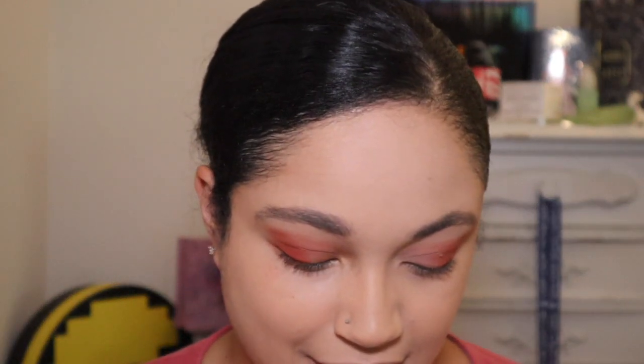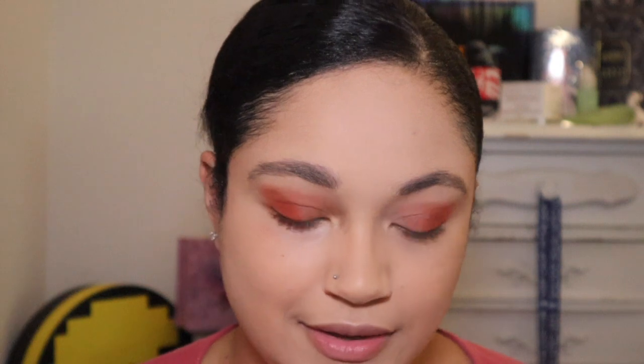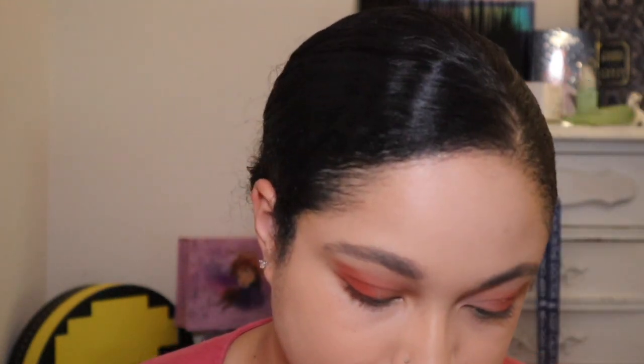I don't know, guys. I really like the shades in this palette, but it goes against my normal methods of working. The way that I normally do things is just not going to work with this palette. So I think I am going to go ahead and put Bonfire on in the inner corner. Well, not the inner corner, the inner part of the lid, and see what that does for me.